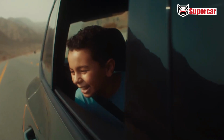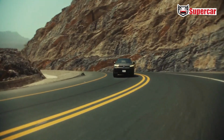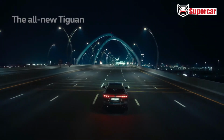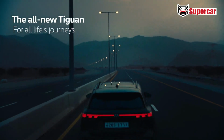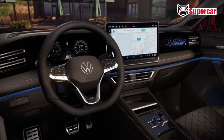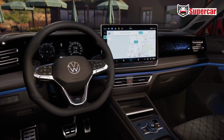All right, time to break down the pricing for the 2025 Volkswagen Tiguan R-Line. Let's talk cold, hard numbers. If you're eyeing this SUV, here's what you need to know about the price tags.